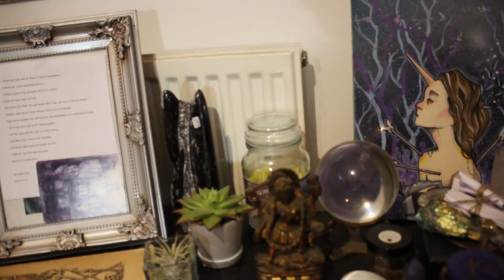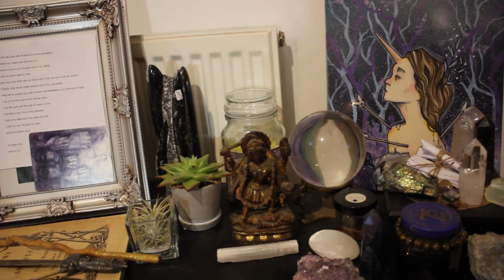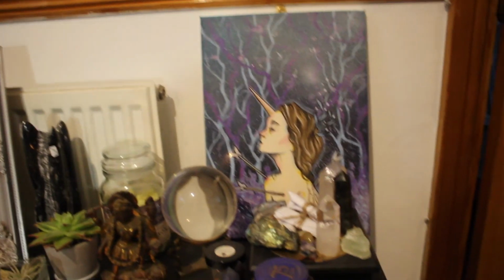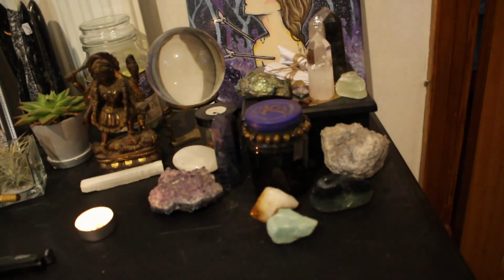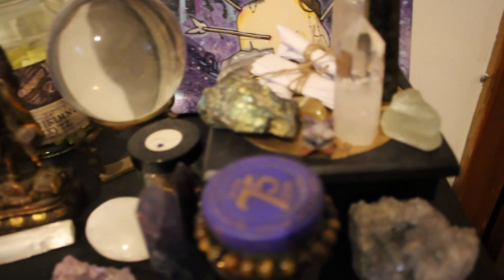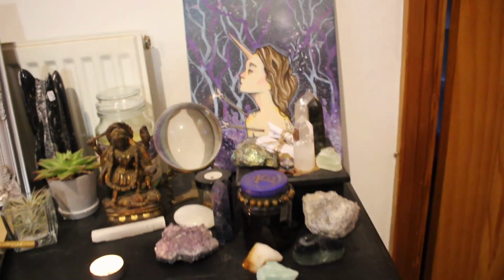There's my manifestation jar back there, filled with things that every time a really nice manifestation or a nice thing happens to me, I write it down, put it in the jar, and then at the end of the year I open it and just read through all the good things that have happened. It's kind of a good place to center. That is a really awesome piece of labradorite from my friend Yolanda, who runs a crystal company.